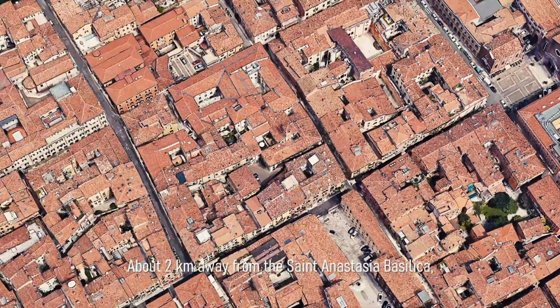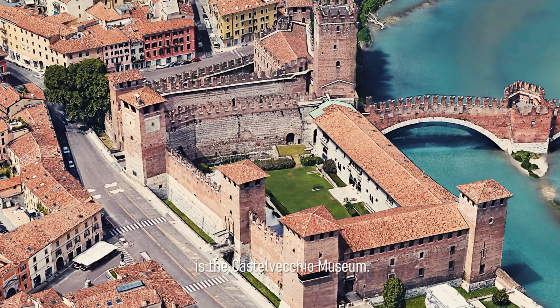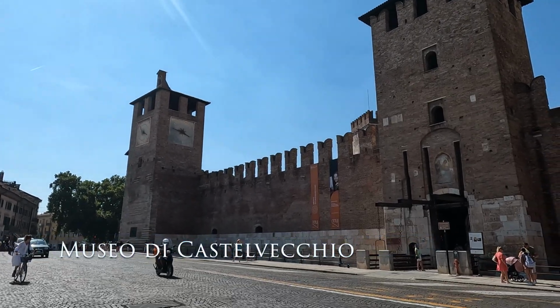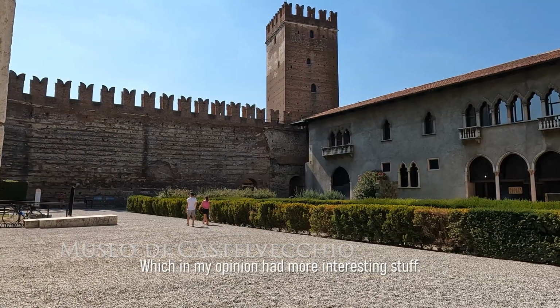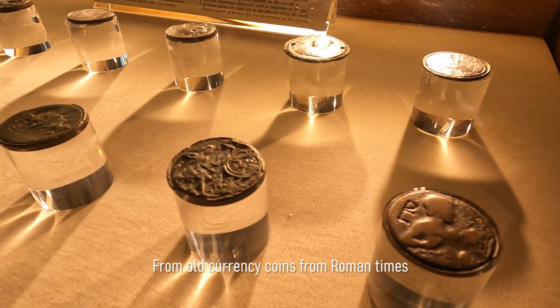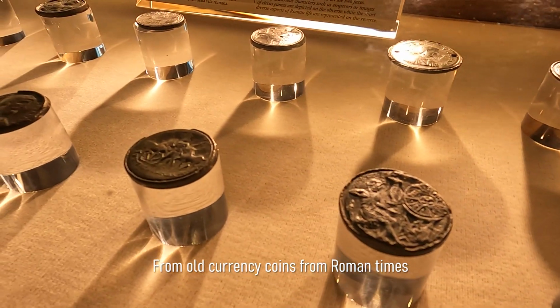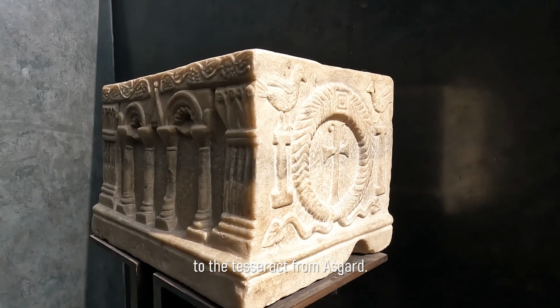About 2 kilometers away from St. Anastasia Basilica is the Castel Museum, which in my opinion had more interesting stuff, from old currency coins from Roman times to the Tesseract from Asgard, or it might just be a cube from Roman times as well.